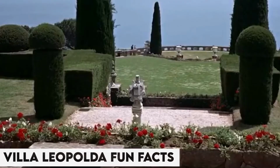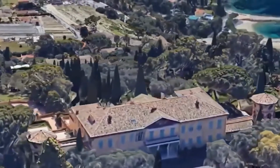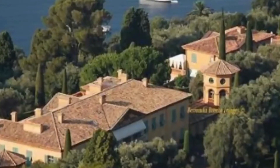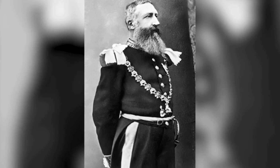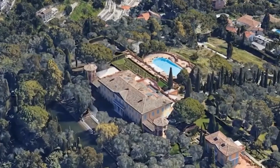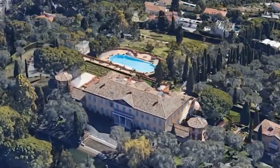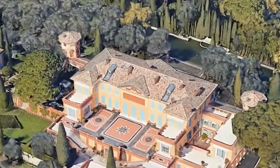Villa Leopolda fun facts. There's much to be said about Villa Leopolda, and much of it is fun, some factual and some fictional, though not all is confirmed. We know that the home was built for the lover of a sitting king outside the knowledge of his wife. It was then taken over by family upon his death, sat abandoned for many years, and no one's quite sure who the current owner of the house really is.